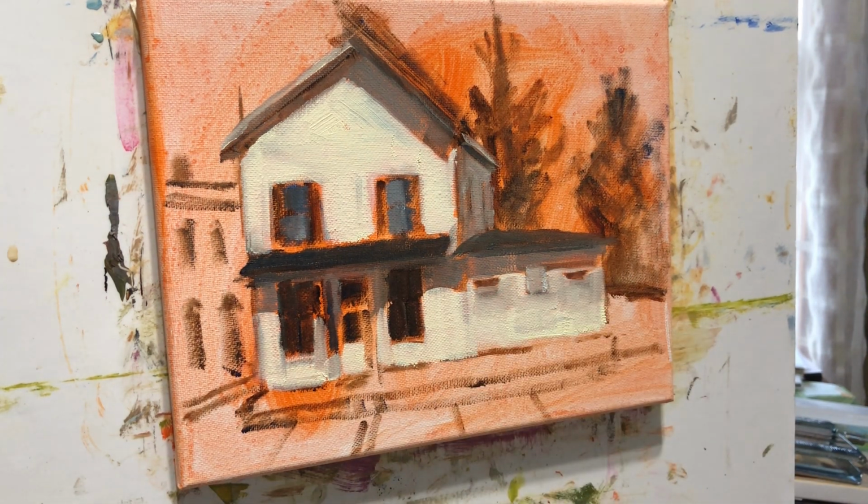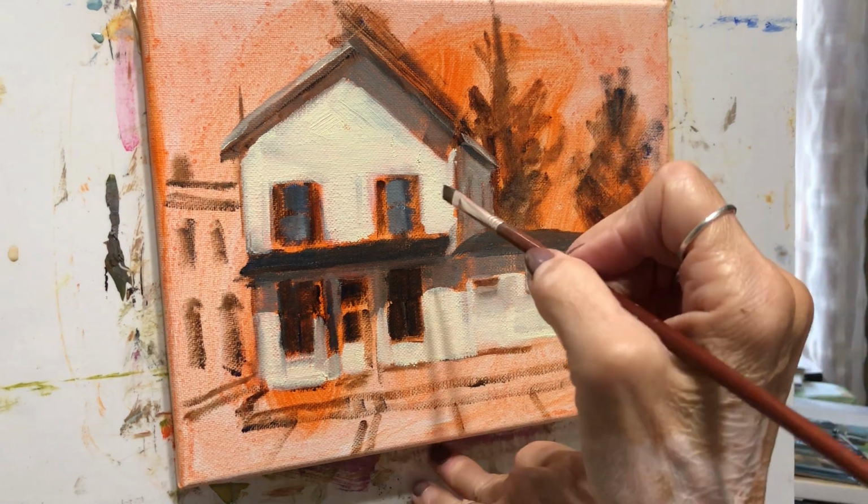And then there's shutters on each side, but let's work our way out to there.